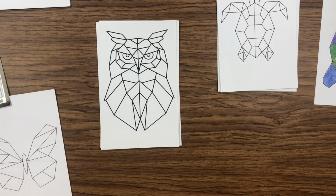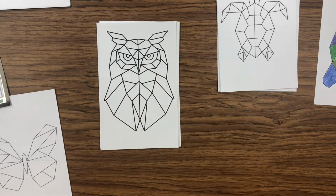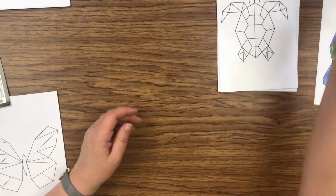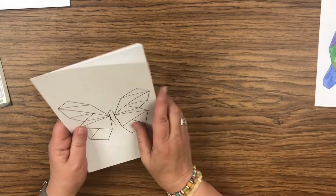Does anyone know what you call it when both sides are the same? If you divide it right down the middle, it's exactly the same on both sides. It's a math word. It starts with S. It's called symmetry, you're right. Symmetry is when it's equal on both sides. So all these animals are symmetric because they're the same on both sides. Okay, choose which animal you want. I think I'll choose this butterfly.